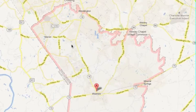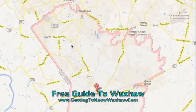Now again, keep in mind, this is a map of the zip code of Waxhaw, which is 28173. The town of Waxhaw itself, I believe it's slightly highlighted here, but the town of Waxhaw is sort of like in here, and I know this area is part of Waxhaw town. And that basically means that Waxhaw takes care of your garbage and the police force.